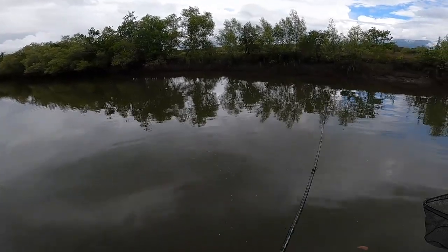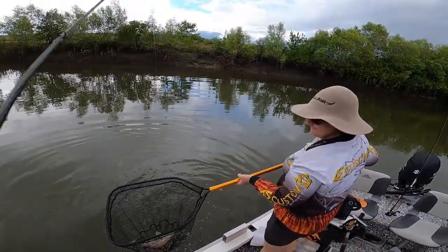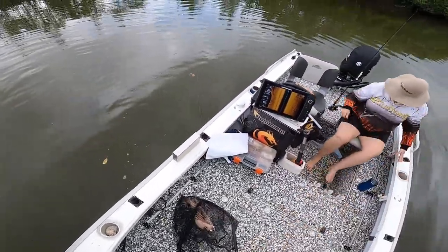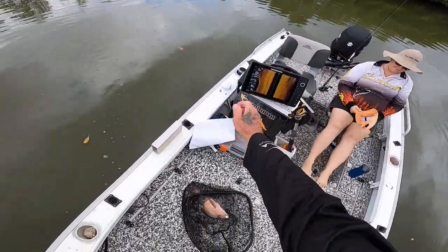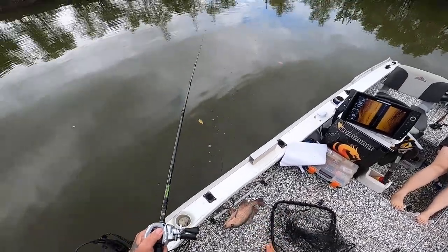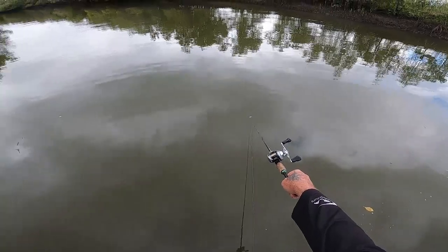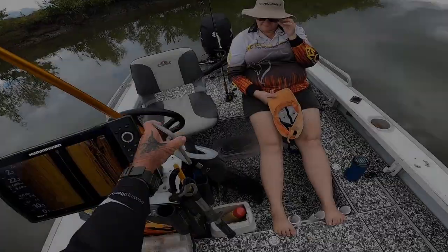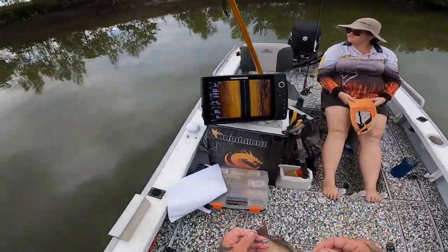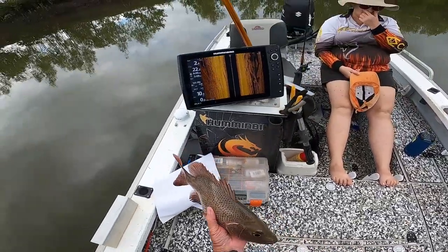This feels like a jack or a finger mark. Doesn't feel like... Oh, it is a jack. You want to net it? Thank you. I think it's time to go home. Well, he spat up some little fellas there. And I lost my lure. Okay, be careful, mate. I'm gonna let you go.